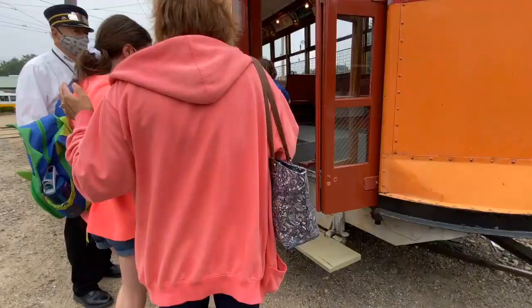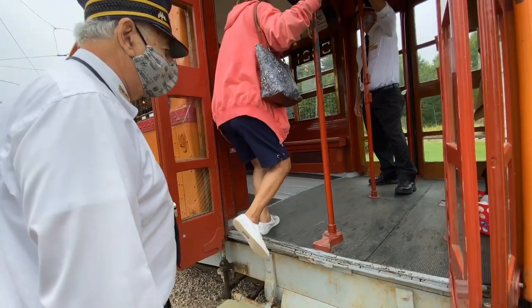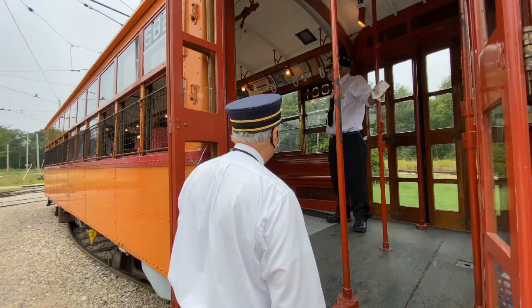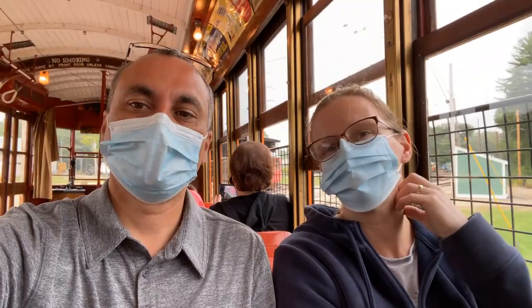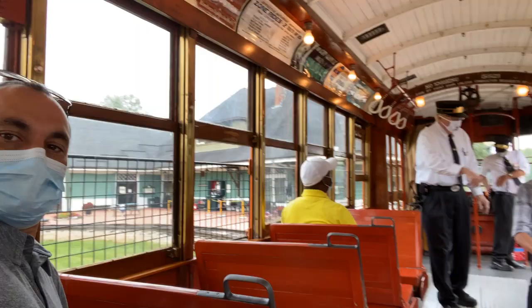So you just gotta switch positions, right? Yeah. So now we're going to take a ride on the trolley. We're going to be going in the other direction so you can.